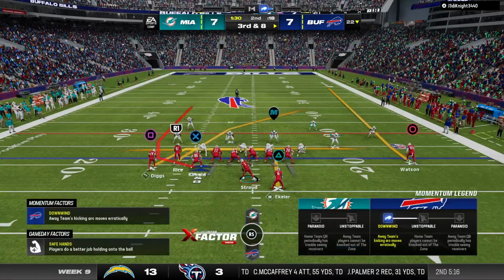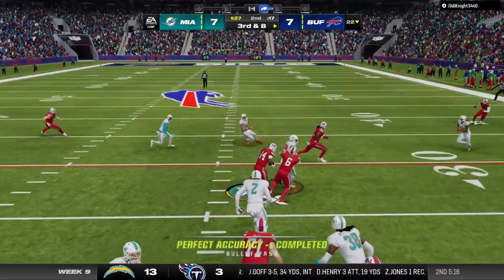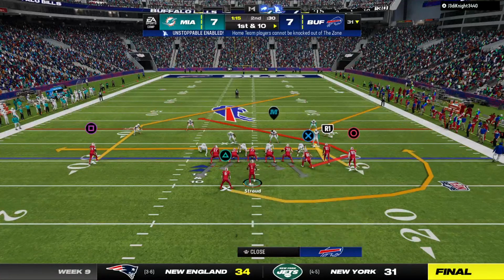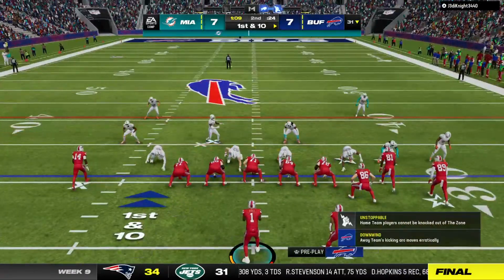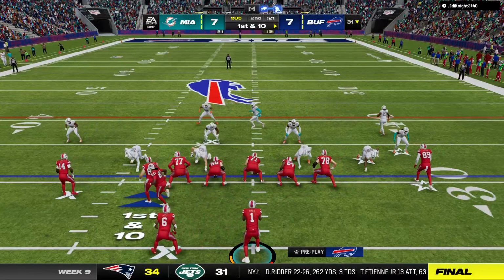Trap 60, trap 60. Ready? Stroud on 3rd down now. It's complete to Diggs. And he is going to have the Bills first down as they're able to get the 3rd down conversion. And the Bills first down. 1st and 10 at the 31-yard line.